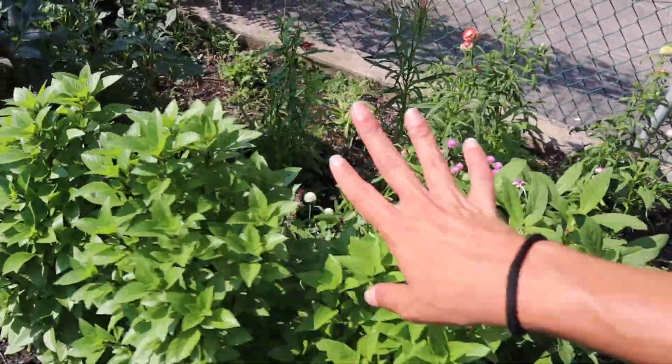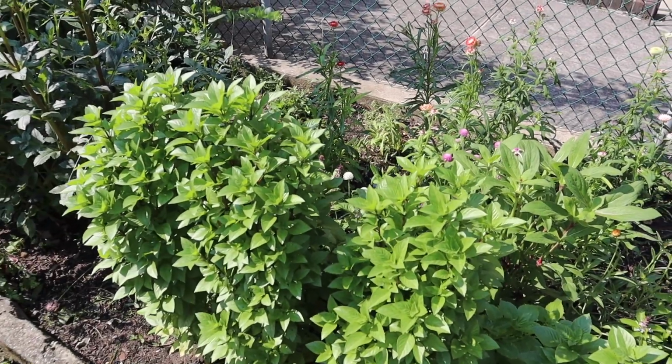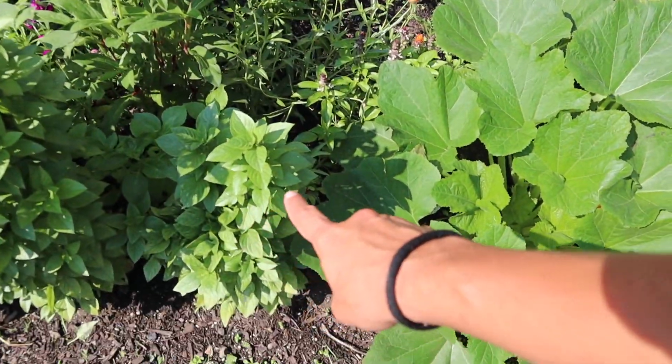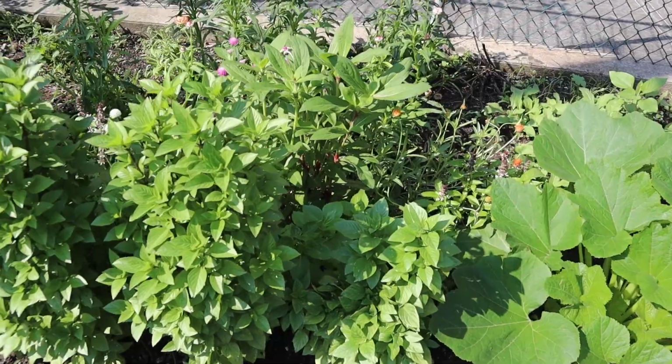And I'm going to harvest, not now because it's too hot. Last time I harvested when it was hot, it was not good. They wilted before I got home. So I'll come here in the evening and harvest some more if I decide to cook with it. But I just harvested a bunch from this plant, almost the whole top, and it's growing back nicely too.